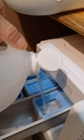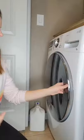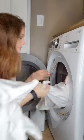Number two, using fabric softener. Fabric softener only makes your clothes seem softer by coating them in a waxy buildup, and that buildup can stick to your machine. Use distilled white vinegar instead. I tried both of these today on my bed sheets, and not only did they come out clean, but they didn't smell like vinegar at all.